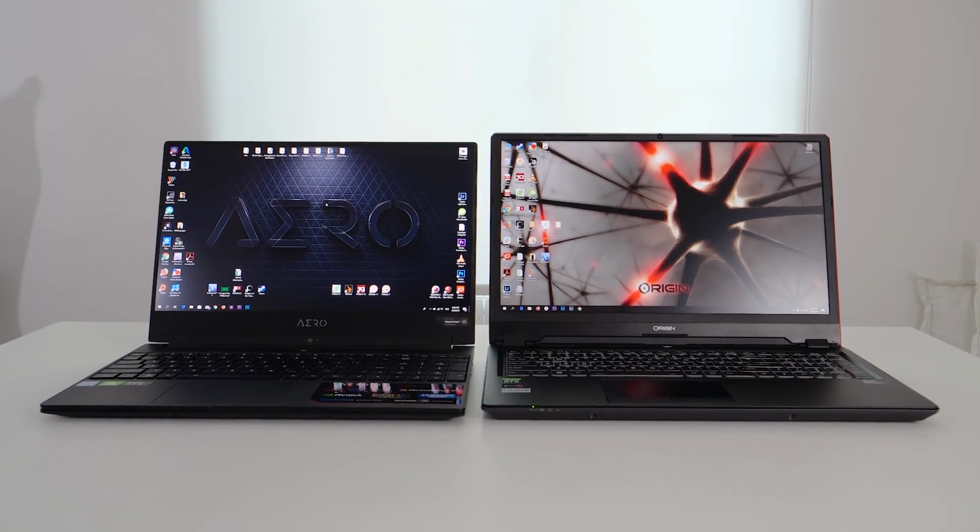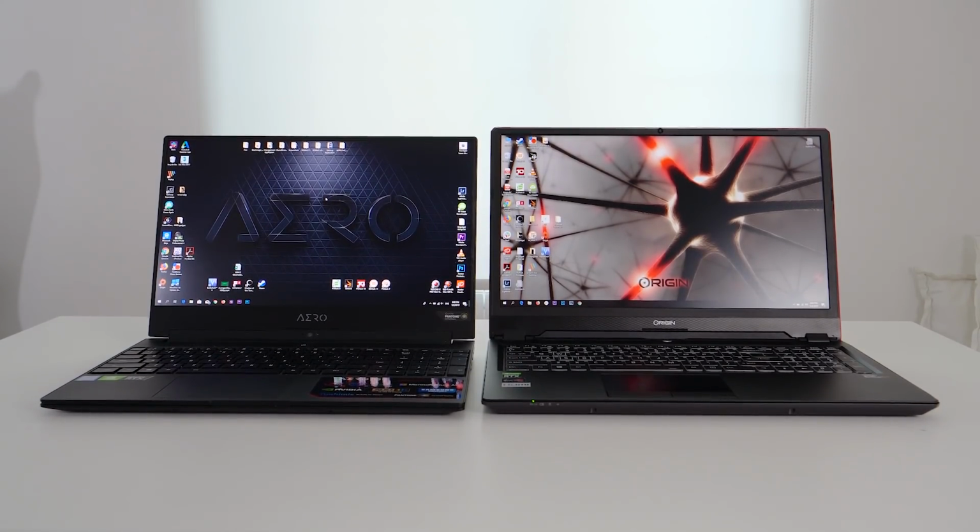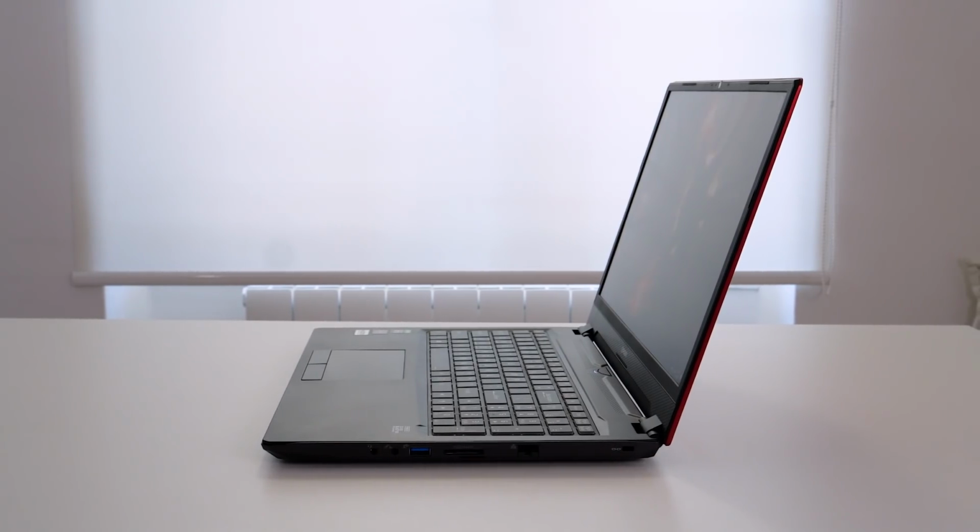If you're torn between 15 and 17-inch laptops, Origin's EVO-16S is a great compromise. The screen size makes it better across the board for content creation, entertainment, and gaming, yet it's still very slim and light for a gaming laptop.